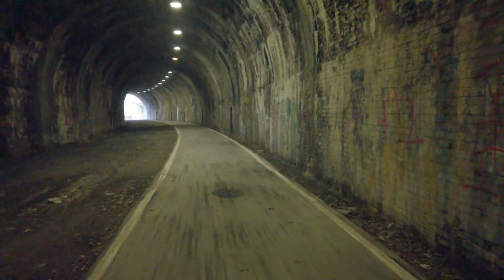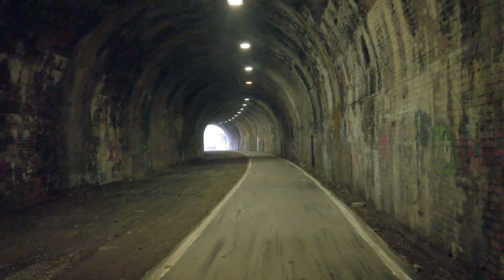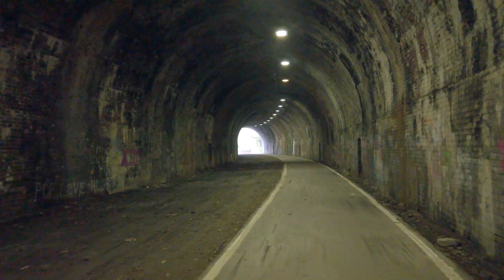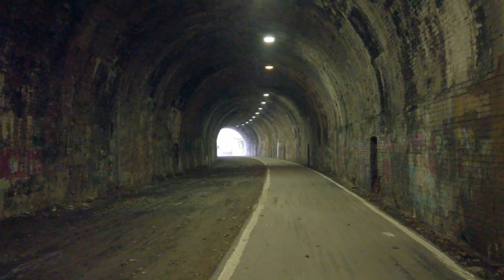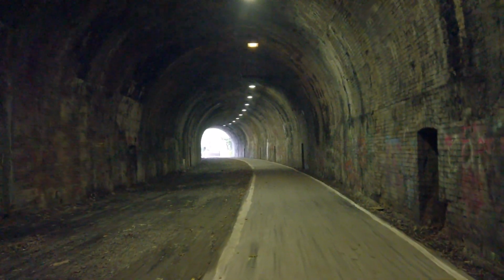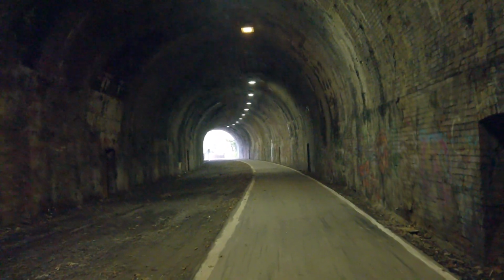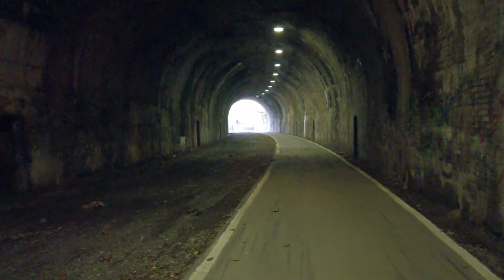So, as you're walking through the tunnel, you'll notice there's a ton of graffiti, and the tunnel is curved. Gotta really say that I'm really liking the lights on this tunnel, because not a lot of the tunnels that I've been to have had lights. In fact, I think this might be the first one, technically. So it is nice. This is basically what the other tunnels technically should look like when they get done, that are part of rail trails.